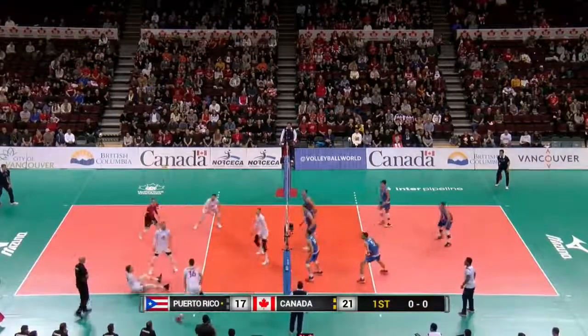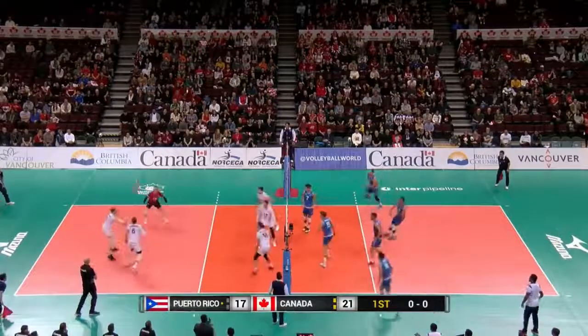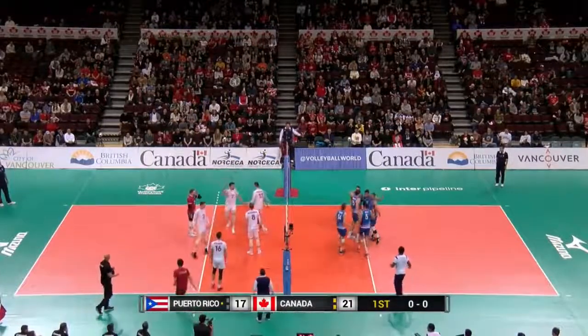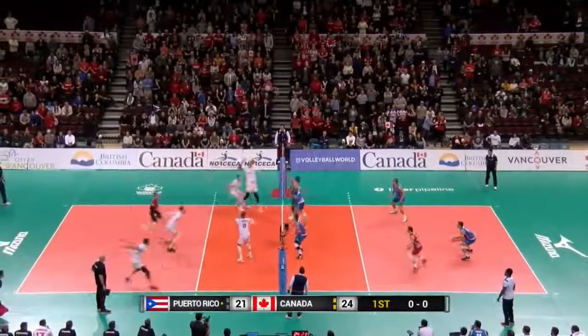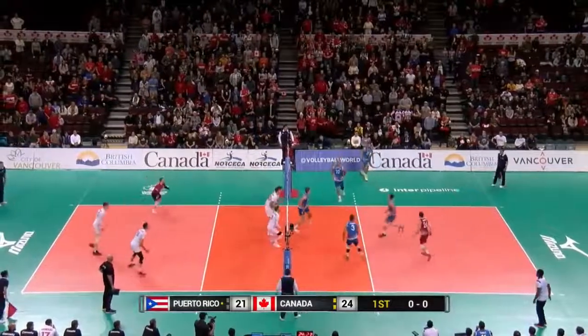Scrappy play from Puerto Rico, they get to it. Perrin from the floor. Now, we'll see if they can set up here. Quick set, Vigras. There was no touch on the block, so it's a 4 hits for Canada. Macro players. Take something off that. Perrin's there. Schwark, good pickup by Vargas. Negron to keep it going.